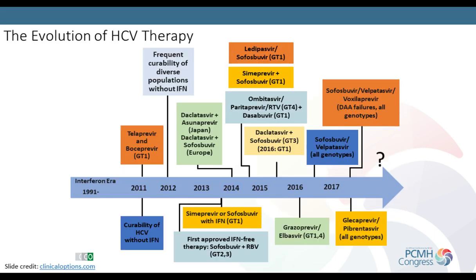So for 20 years, we used interferon to treat hep C, and that was where the treatment got a bad rap because it had lots of side effects, was difficult to take, and was not effective in more than, say, a third of the patients. Starting in 2011, we had the addition of the first protease inhibitors. Then we went to interferon-free regimens, and then you can see all the drugs in development that occurred since then. We've ended up with the last two that I'm going to talk about. But essentially, we're at a point now where we can cure 98 to 99% of patients with 8 to 12 weeks of therapy that's well tolerated.